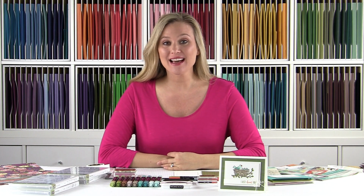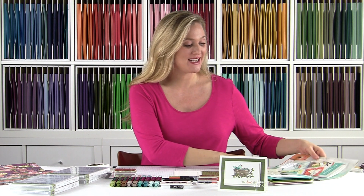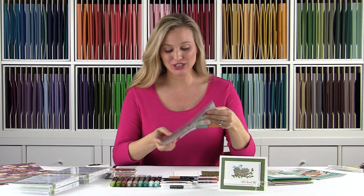I have a fun card for you using the Flying Home stamp set. The stamp set is out of the Occasions 2018 catalog. Super excited about the Stampin' Up! Occasions catalog. If you haven't seen it, you definitely need to have a look.